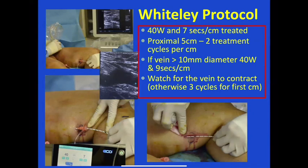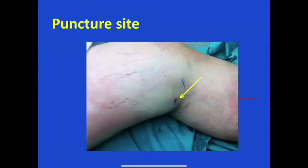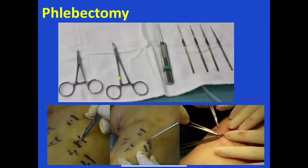After the first 5 centimeters, I tend to do a single treatment all the way down to the exit point. And that's obviously the puncture site, which I don't normally close with any sutures. I just put a steri strip, and that normally heals very nicely. And I then do the phlebectomies.